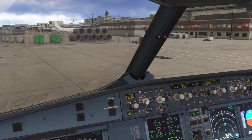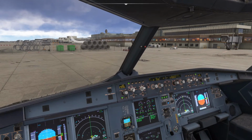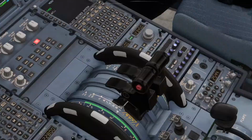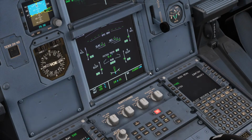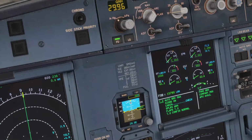At United, we're connecting people, uniting the world and doing it safely. From all of us, enjoy your flight. Taxi checklist. Flight controls, checked, checked. Flap setting, config 1+F, config 1+F. Radar and predictive wind shear system, on and auto. Engine mode selector, normal.